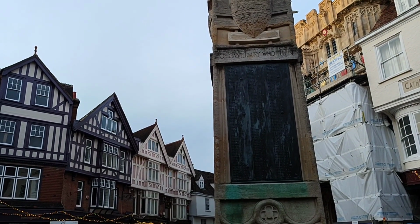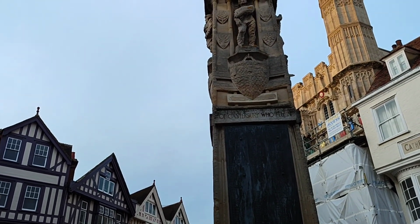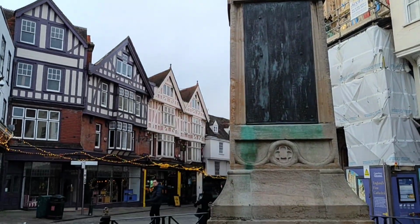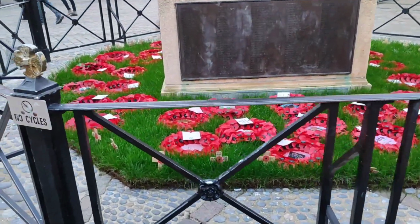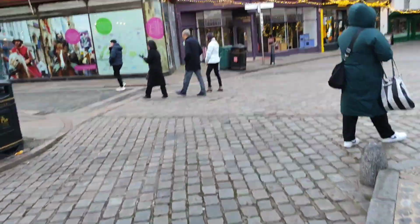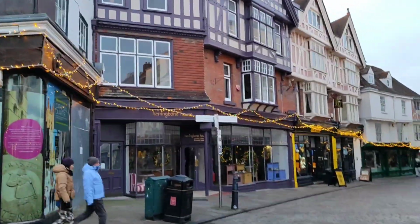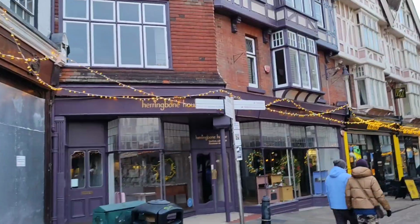This is a monument which commemorates people who fought during the First World War and died. And these are the poppies and crosses. These are the historic buildings. You could see here typical British architecture.